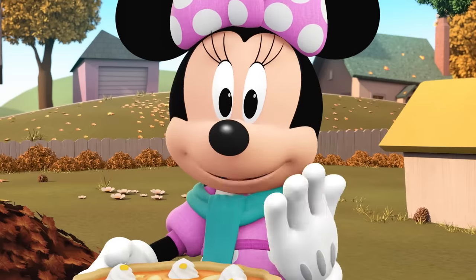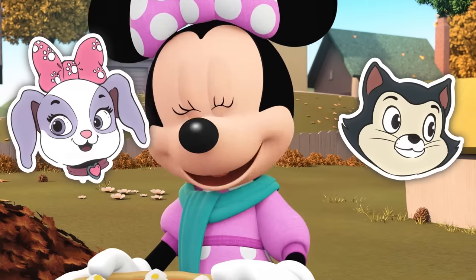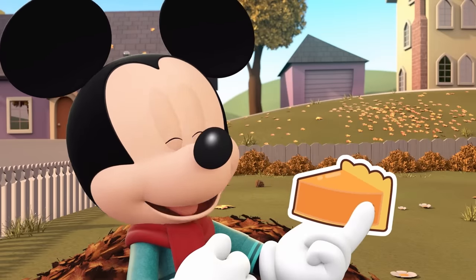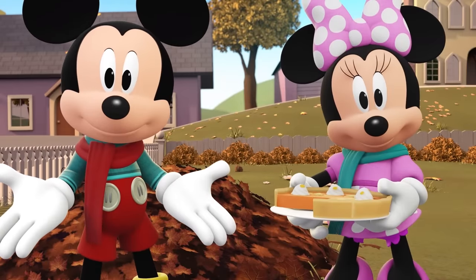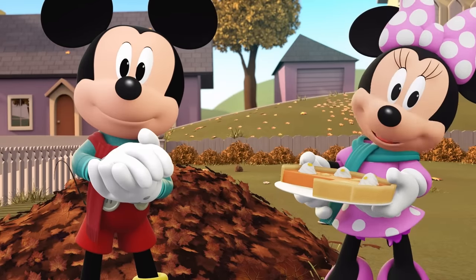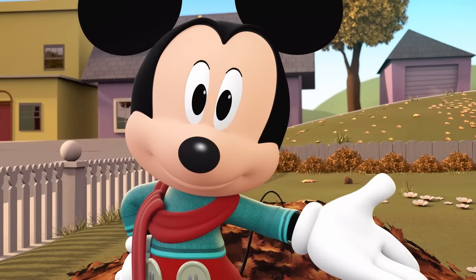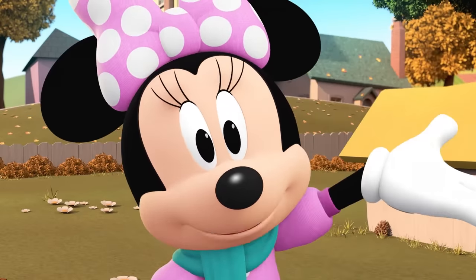Fall-riffic! I'm thankful for my darling pets, Cream Puff and Figaro. They make me smile. Aw, that's nice, Minnie. I'm thankful we get to spend time together outside. And for pumpkin pie. What are you thankful for? Aw. How sweet. Talking about what we're thankful for makes me feel happy. Me too. You know what we are thankful for the most? Spending time with you. We always have so much fun together.